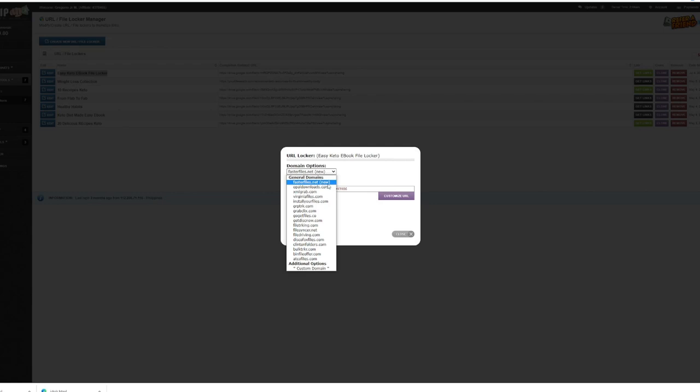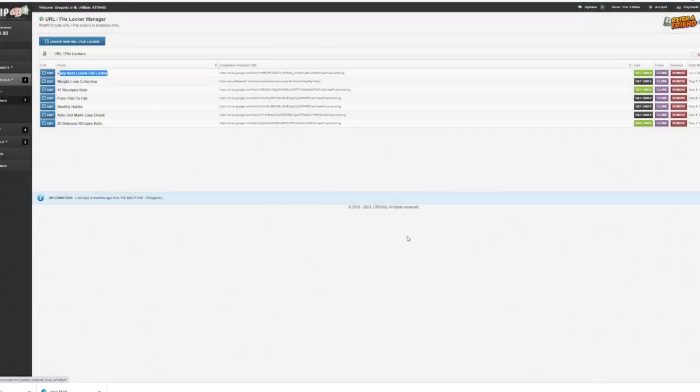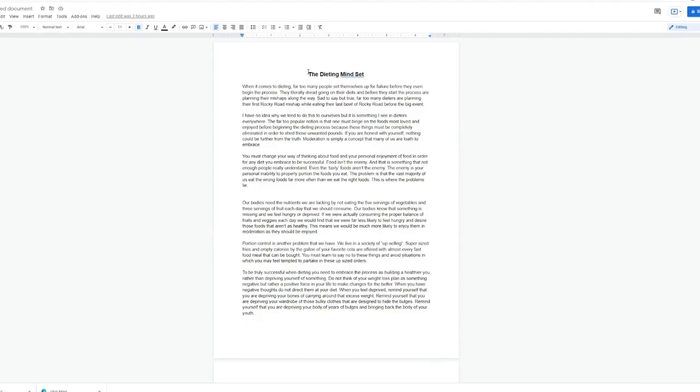In the domain options, choose the most recent domain. You can customize your URL by clicking Customize URL. Once you are done, copy the link, and now is the time to drive traffic to your link. But first let us go back to the article we have copied earlier.